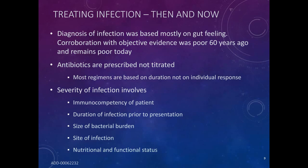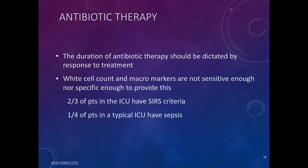And of course, we already talked about the nutritional and functional status as being very, very important in how well somebody could defend themselves against an infection. So the duration of antibiotic therapy should be dictated by response. So we need something to tell us what this response is.